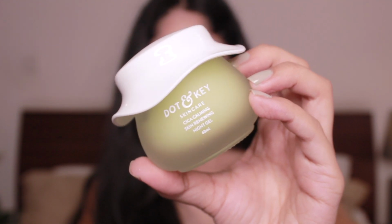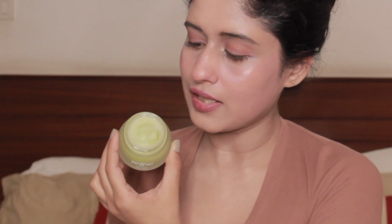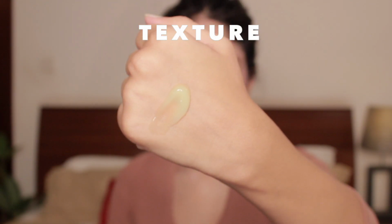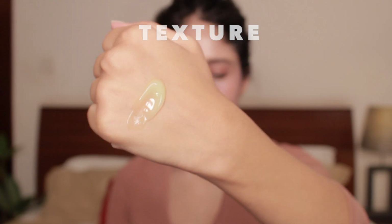The bottle is a glass bottle, so you guys have to be really careful while using this product, and it comes with this beautiful white plastic cap. So as soon as I open this cap, I can see this inner lid right here, and this inner lid will help to stop your product from spilling. Now let me take it off and show you guys the texture of this product. So you guys can definitely see the texture is a light gel kind of texture. The product is really lightweight.